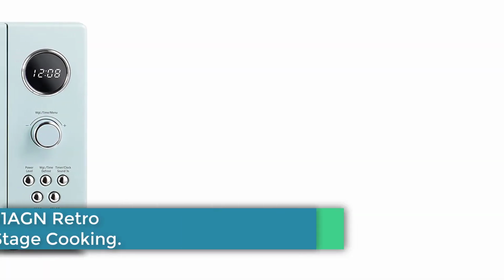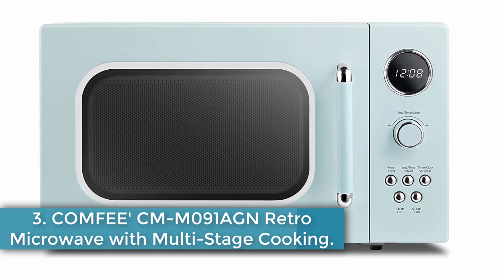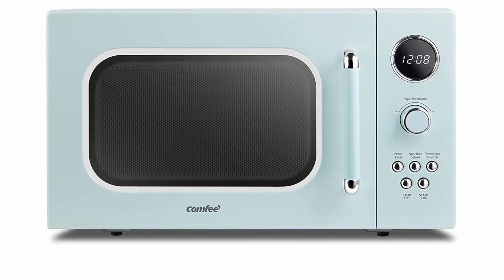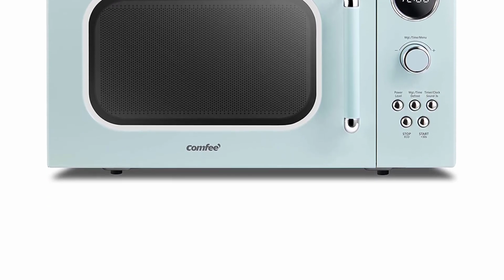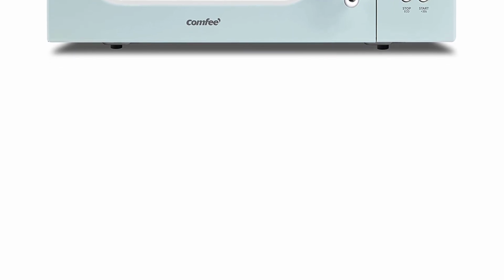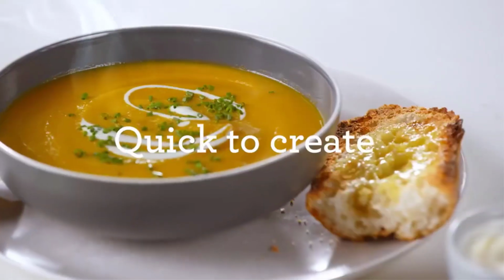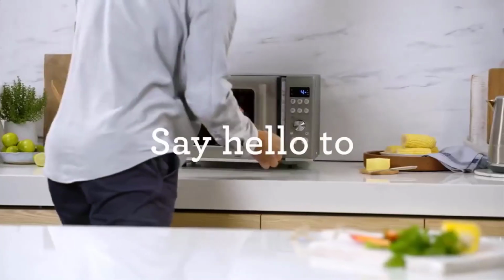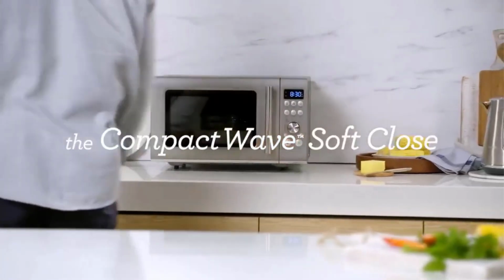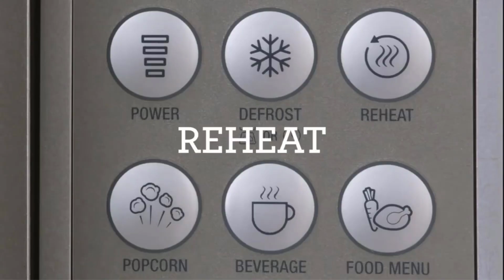Number 3. Comfy CMM091AGN Retro Microwave with Multi-Stage Cooking. If you love decorating with retro motifs, this comfy retro microwave will add both visual interest and practicality to your kitchen. It comes in 3 colorways: retro green, retro apricot, and retro red. To set your cook time, you use a rotary knob instead of buttons, which adds to the retro feel of the appliance.